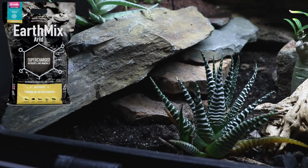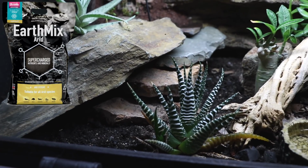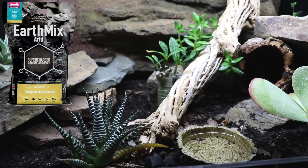There's a ton of micronutrients built in, so if he gets a piece of cricket with a little bit of dust stuck to it, it's really not going to impact him at all. And if anything, it's going to add to the nutrients of the prey item that he's eating.